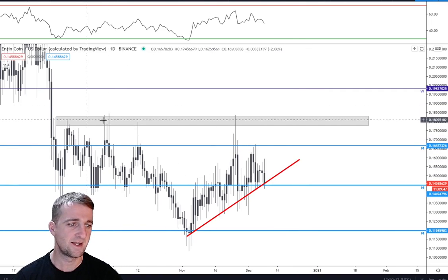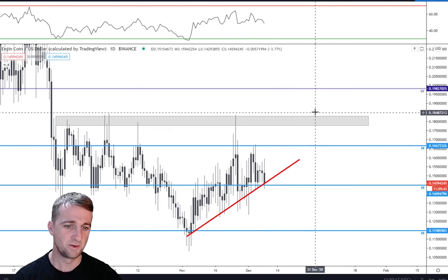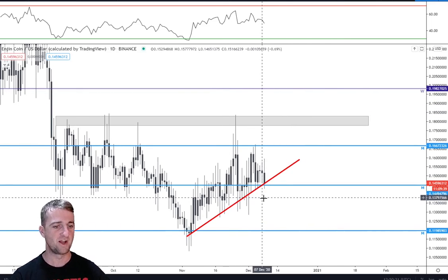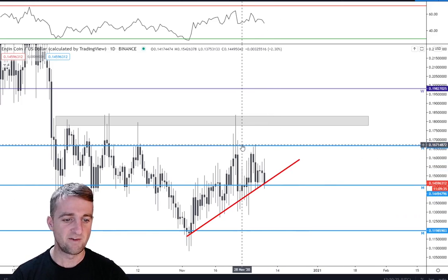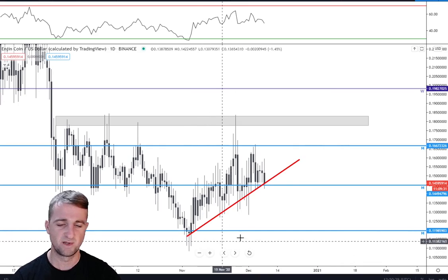This does look like a key area on the daily to break through, but if we close a daily candle above that as well, then it will be bullish. This is a bullish trend and there's nothing to say it isn't so far. To turn bearish, we will need to see some candles pretty much dropping down to this area. I think we've pretty much done that already.